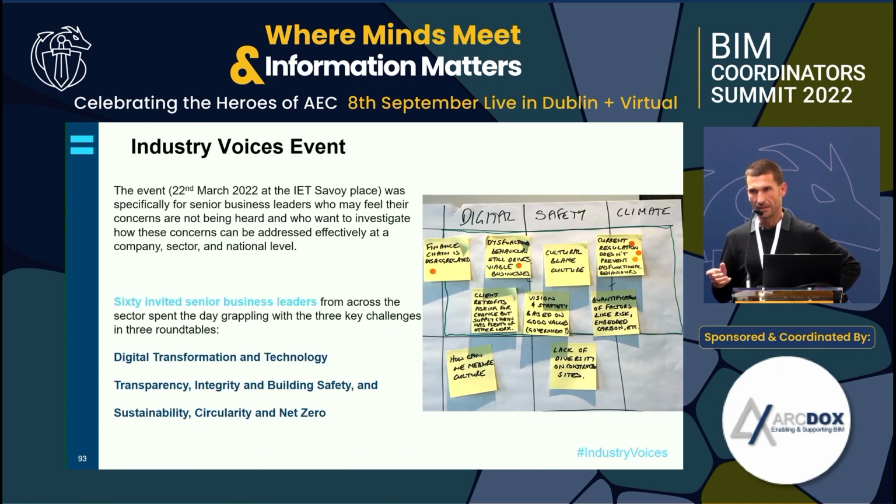Following the interest in the guide, we, with the IET, decided to organize an Industry Voices event. We invited about 60 different C-level leaders across different industries, including pharmaceutical and banking, and basically put them into a room. The event was chaired by Jill Koenig. She organized 3 rounds of roundtables related to digital transformation technology, transparency, integrity, building safety, and also sustainability, circularity, and net zero.